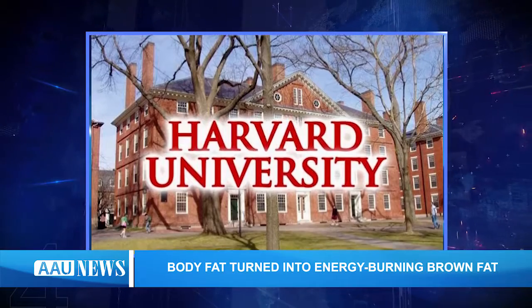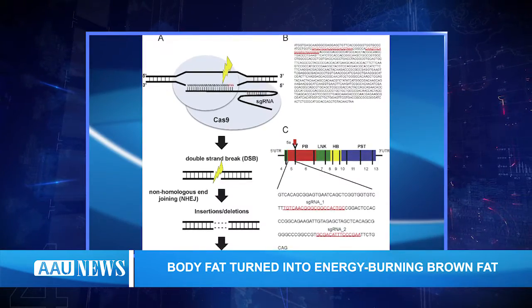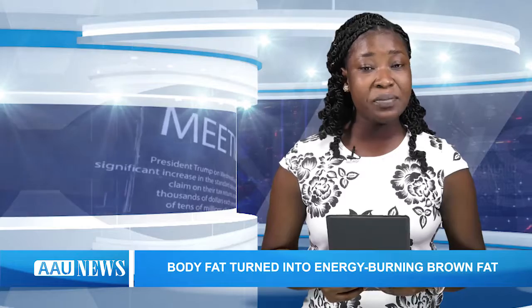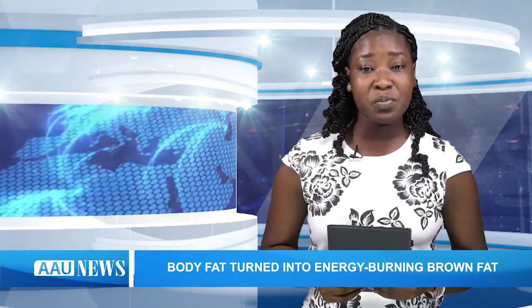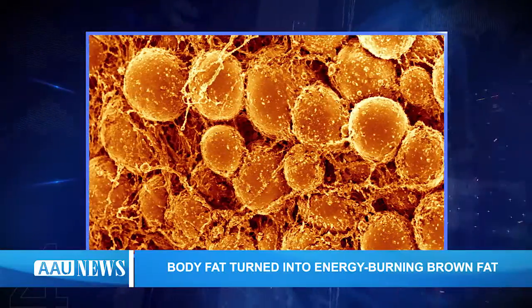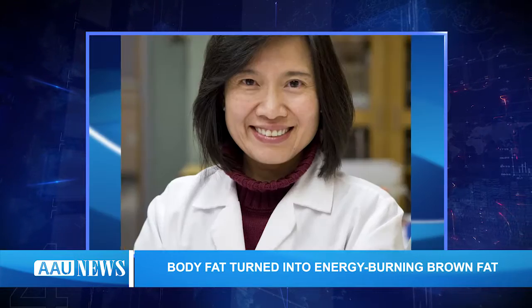Now the news in detail. Researchers at Harvard University have used clustered regularly interspaced short palindromic repeats, CRISPR, gene editing techniques to turn white fat cells, the cells filled with lipid that makes up fatty deposits, into energy-burning brown fats. These modified cells allowed mice to prevent weight gain and diabetes while on a high-fat diet, and ultimately could be used to treat obesity-related disorders.